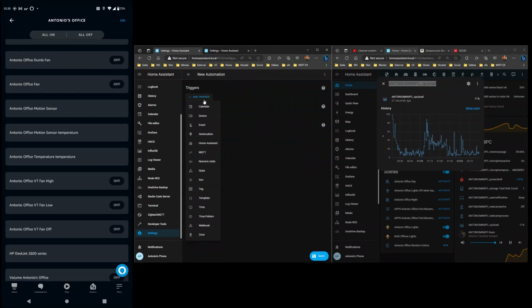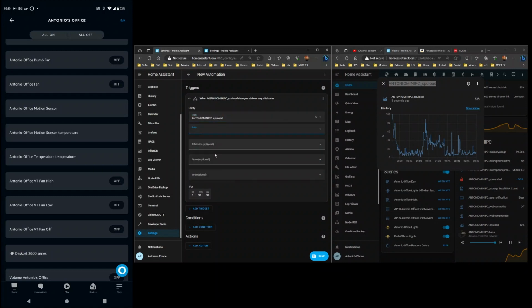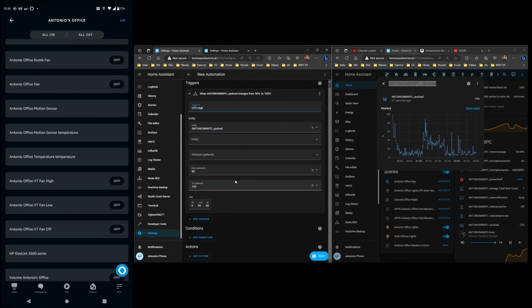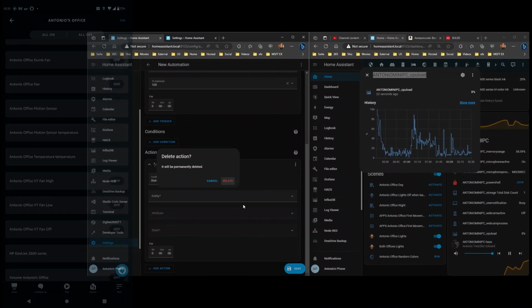Add a trigger. Okay. From, let me see, where was that at? That was at 89 to 100. I'm going to add a... edit ID CPU high. Okay. All right. And save. Let's do 75. Okay. And then add a condition. No. We're going to add a device.